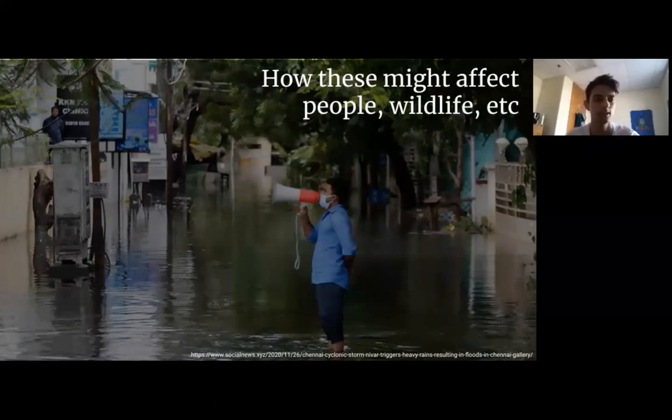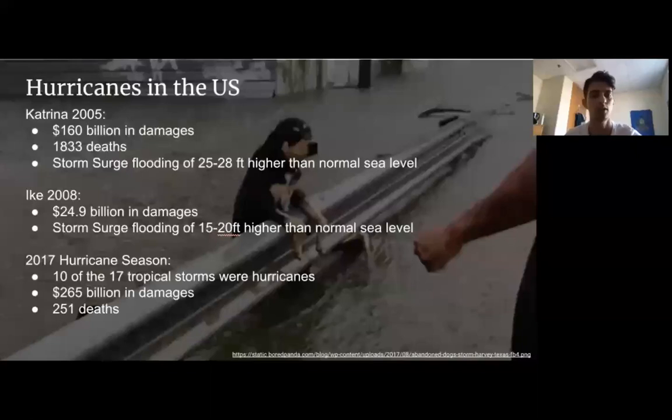In a case study on hurricanes in the US, Hurricane Katrina, one of the most well-known hurricanes in the U.S., dealt $160 billion in damages, 1,833 deaths, and had a storm surge of 25 to 28 feet higher than normal sea level. Ike in 2008 had $24.9 billion in damage and a storm surge of flooding of around 15 to 20 feet higher than normal sea level.